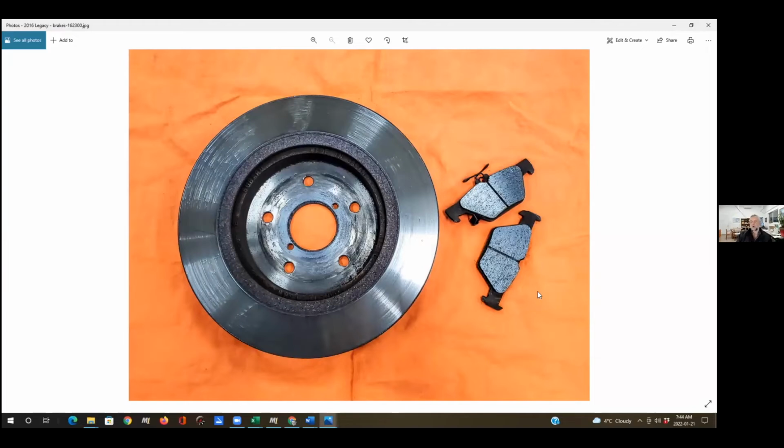Brakes. These are our old pads and rotors. The pads were down to about 4 millimeters, which is kind of right at the edge of where you want to start changing them. Or actually, no, they're actually 3. So that's kind of where you want to start changing them. And you can wear them right out to metal on metal. Never recommend that. It's not a good thing for a number of reasons.